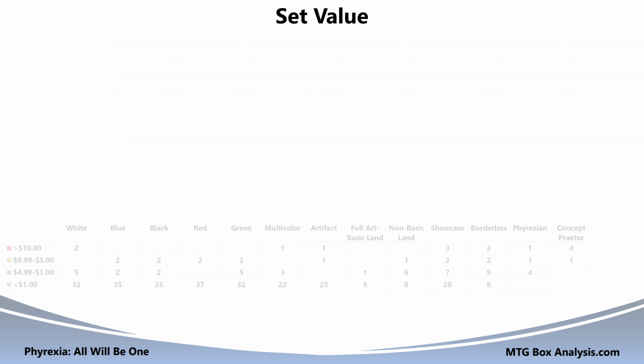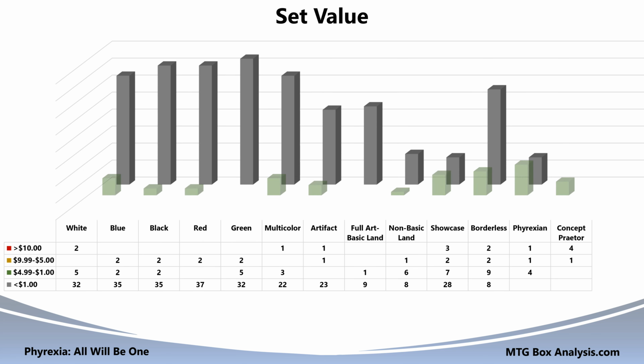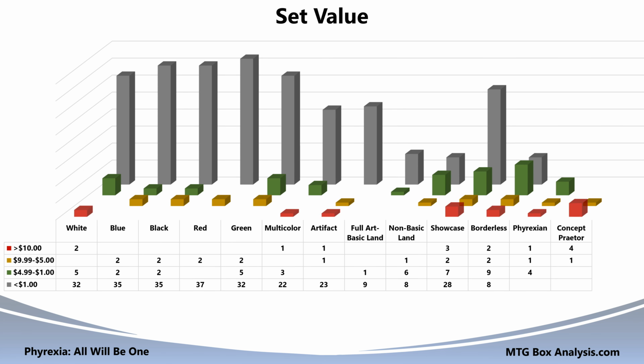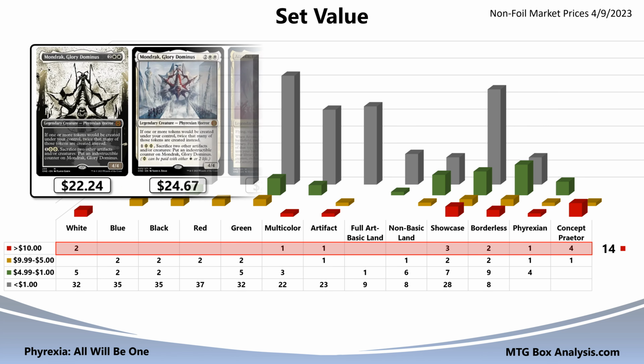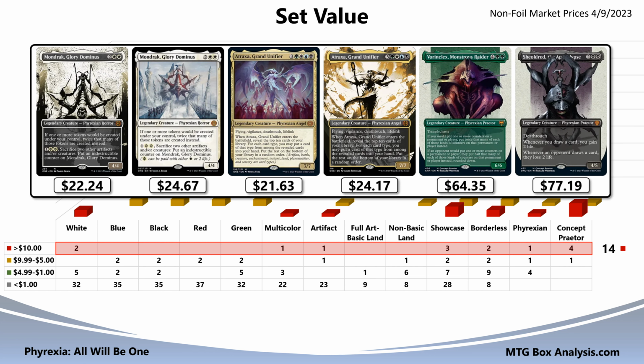Before we take a look at the value that we saw in today's draft booster box, let's take a look at the cards we were eligible to see from the set using this chart, which shows non-foil market prices as of April 9th, 2023. Currently, there are 14 non-foils eligible to be pulled out of a draft booster box valued over $10. There's 2 Mondrak Glory Dominuses valued between $22 and $24, 2 Atraxa Grand Unifiers valued between $21 and $24. There's also a few big hitters in the Concept Praetor space, with the Vorinclex Monstrous Raider being valued at $64 and Sheoldred the Apocalypse valued at $77.